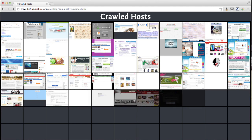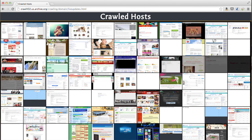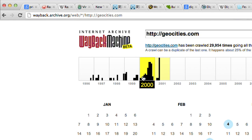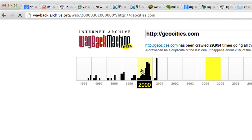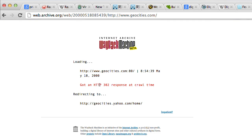So we prioritize it to make sure we've got some pages from every website every 2 months, and we have since 1996. Then we made it into the Wayback Machine by making it so that if you type in a URL, it shows you all of the past versions and you can surf the web as it was. We thought it would be a quirky, fun thing for people that have lost their websites or something like that. But it turns out that lots and lots of people use it. It's used by about 500,000 people every day.